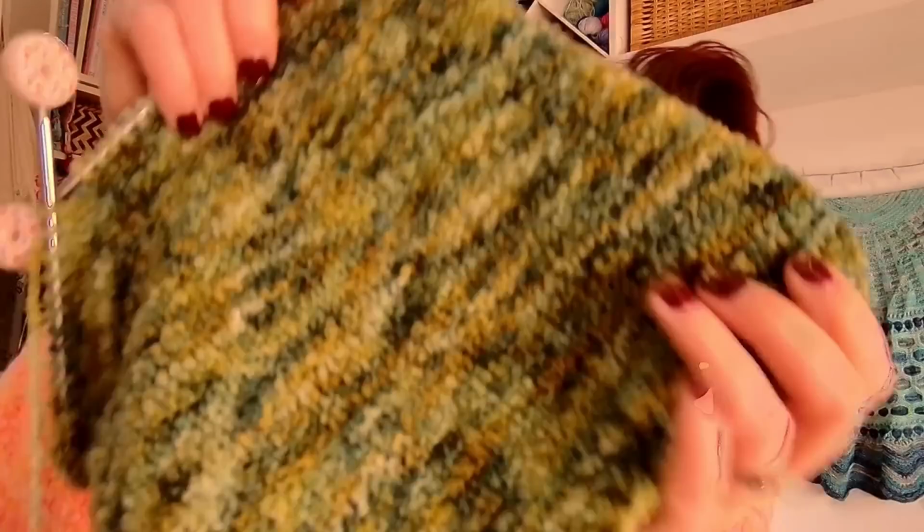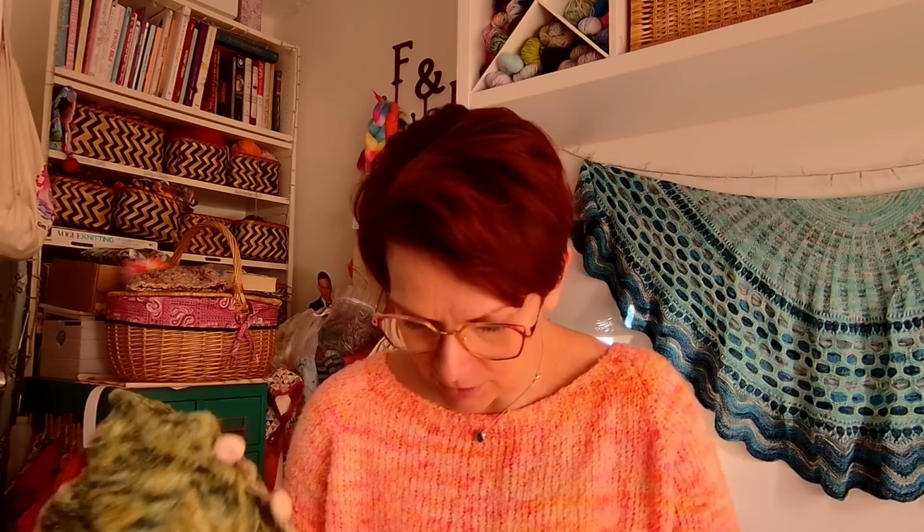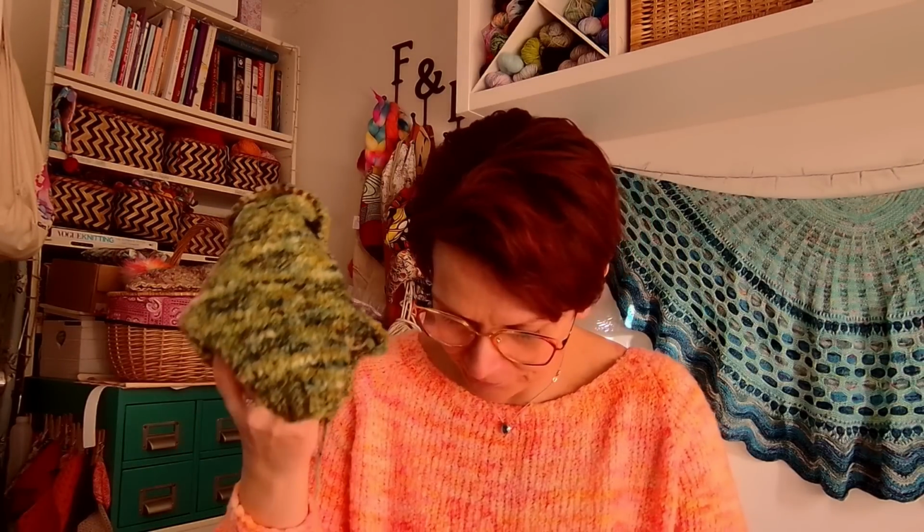But yeah, the yarn, it's looking lovely. Just move that. It's a lot earthier than I would normally go for, but it'll be nice with, I've got some nice tweedy coats, jackets and leather jackets and stuff, so it'd be nice to go with that.